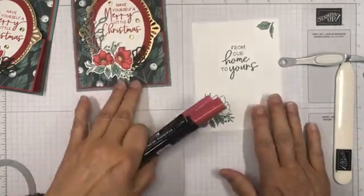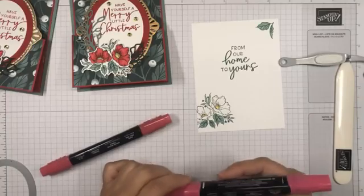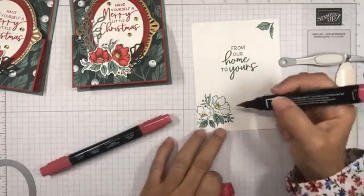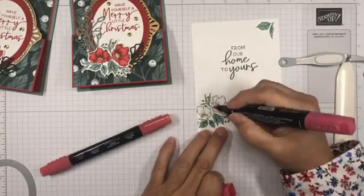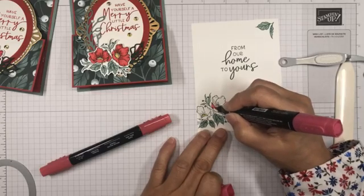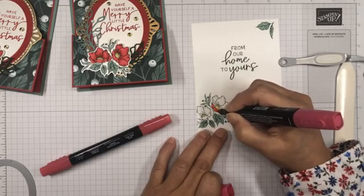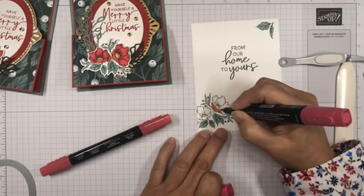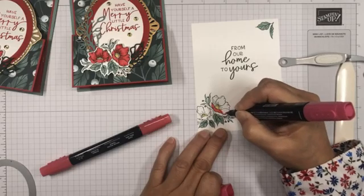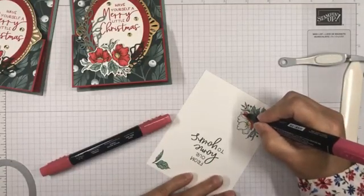And then I colored the flowers with Real Red Stampin' Blends, and I did some shading here because I felt like the touches of real red in the cardstock and in the sentiment need to have the dark real red as well as the light real red. So I did the shading, and basically I colored the entire flower first in the light real red.